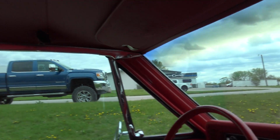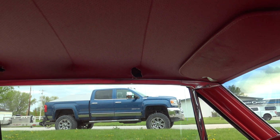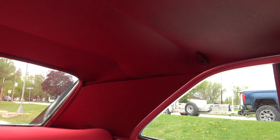It's got a new speaker up in here. Nothing else as far as radios, speakers go in the back that I know of. The dome light works. It does have some holes in the headliner. It does not smell like mice damage in here though, guys. That's one thing I always ask the customers, and I have a keen nose for that, I guess. I don't smell any mice damage. The headliner's the original, needs to be replaced, not perfect.